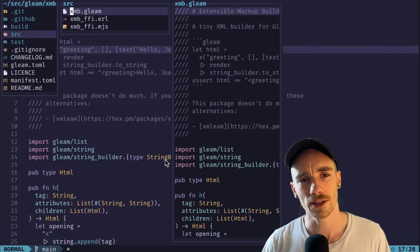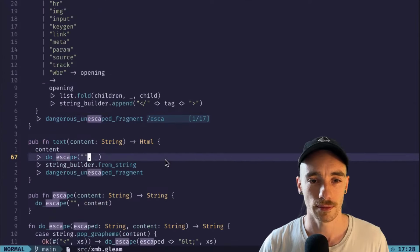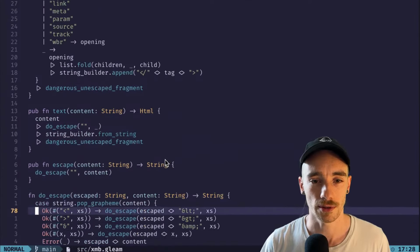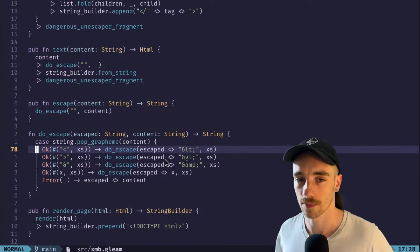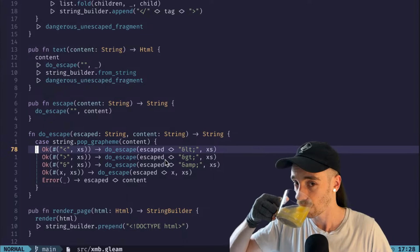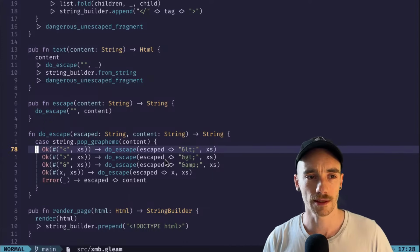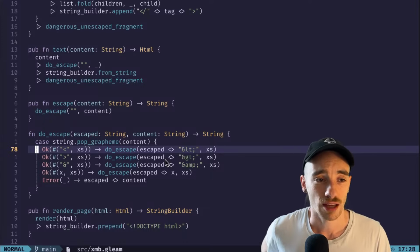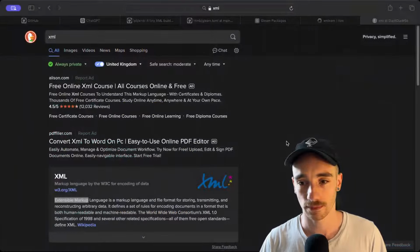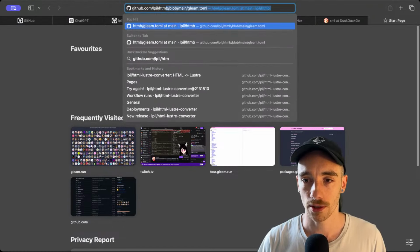How am I doing HTML escaping? Escape. Do escape. What does this do? Oh, this is the slow escaping strategy. This is the bad version of it. I need to optimize this. Can I be bothered? I should make a note of that. HTMB.